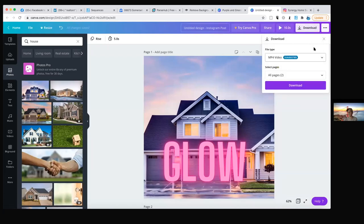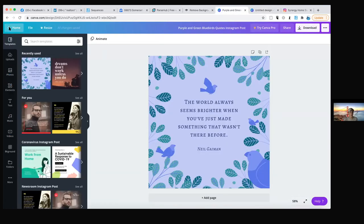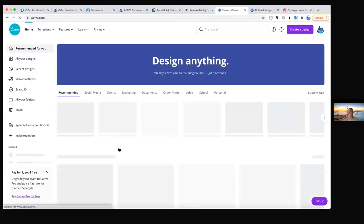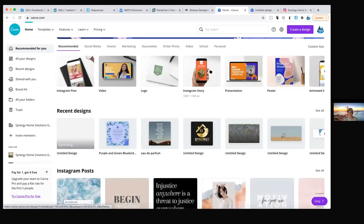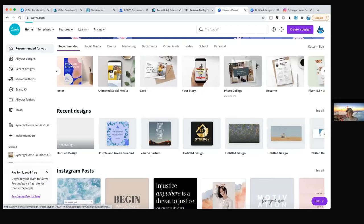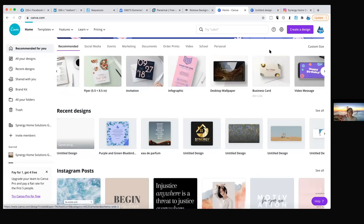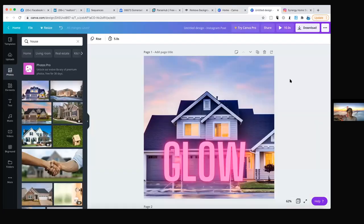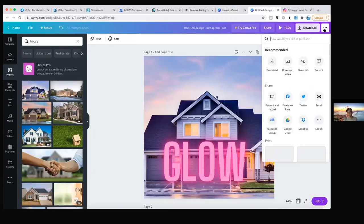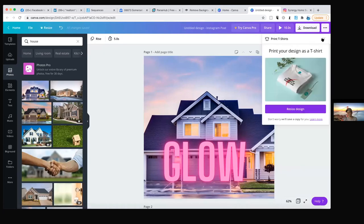And the thing is, this is not only for Instagram posts. I know you can do it for a bunch of other things, like a business card. Let's see what else you can do. You can do a photo collage. You can do a resume, a flyer. I thought they also had some branded stuff, so you can do maybe a shirt. I need to check. Maybe if we do it over here, you can turn it into a GIF. Let's see what else. See, you can print it on a T-shirt. So exactly whatever I just did there, they can send it to me as a shirt.